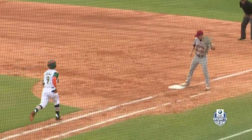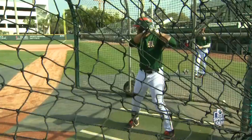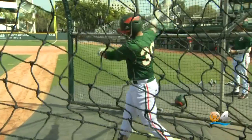They were 219th in the country at scoring runs. So let's just say they had a fundamental problem. Everybody says, see the baseball, hit the baseball. But how do you do that? There's an art to that.